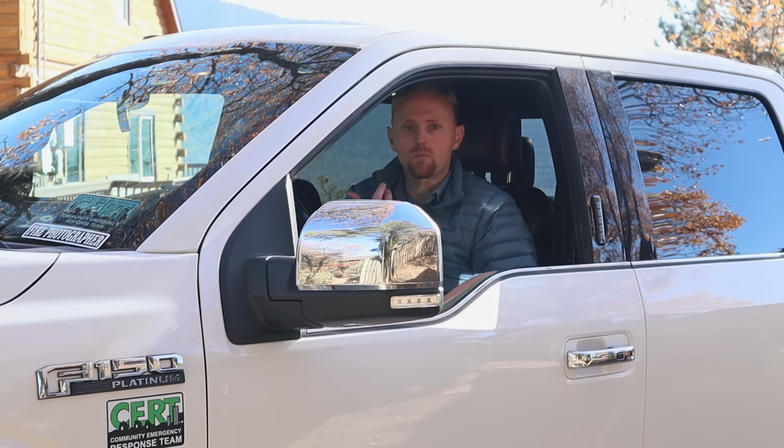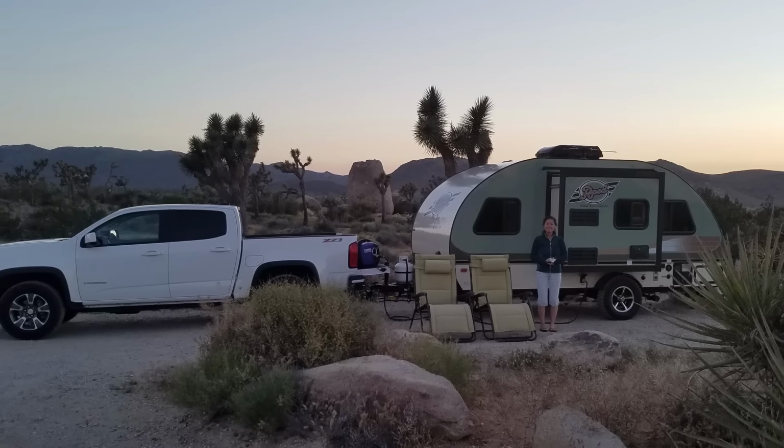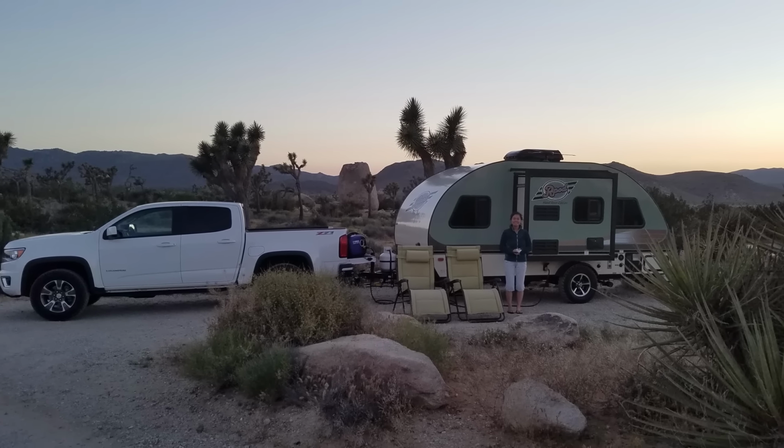Now, I really loved the Colorado for its smaller size, how easy it was to park, the fuel economy, and just the everyday livability of that truck. The problem with that truck came in when I tried to tow our travel trailer, which at the time was a Forest River R-Pod, but I also wanted to take a motorcycle in the bed of the truck with me.